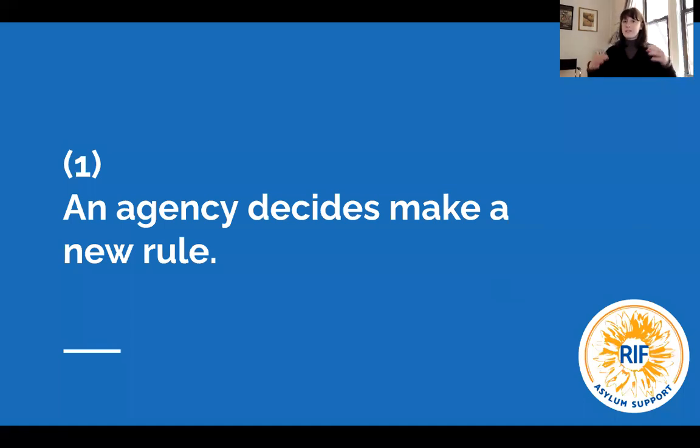First, an agency is going to decide to make a rule, and there are a couple ways this happens. First, agencies exist every day and they've been given authority by Congress and by the president to do what they have to do to get their jobs done, right? And so in the course of their day-to-day work with the authority they already have, they could say, we need to implement a new rule to do our jobs better, or to fix a problem, or to be more efficient. That's one way an agency could decide they'd have to make a new rule.